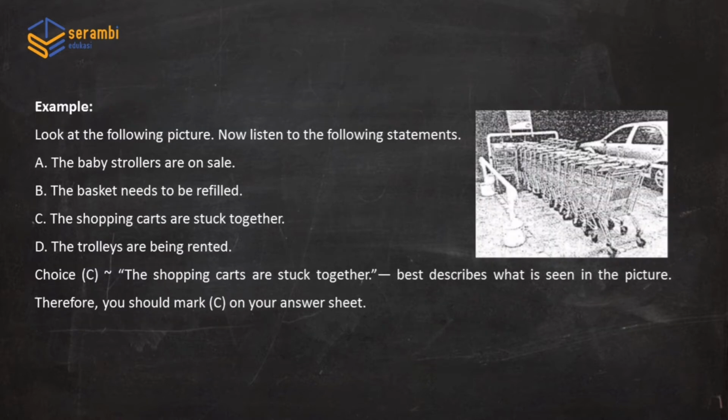Example, look at the following picture. Now listen to the following statements. A. The baby strollers are on sale. B. The basket needs to be refilled. C. The shopping carts are stuck together. D. The trolleys are being rented.